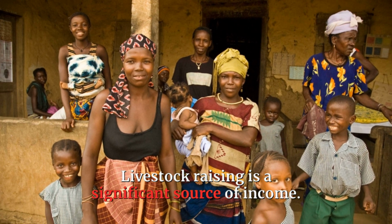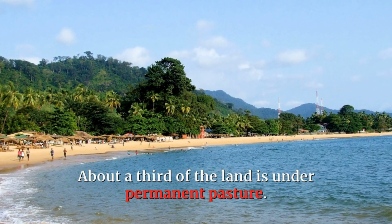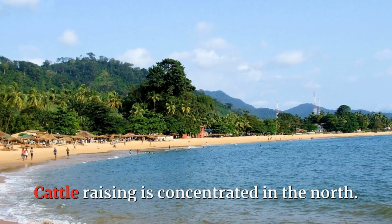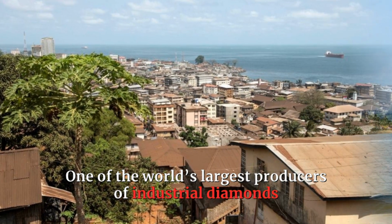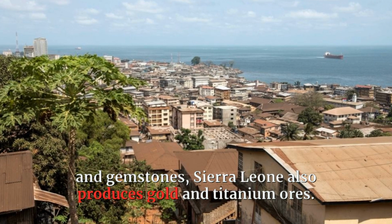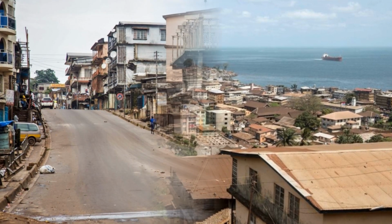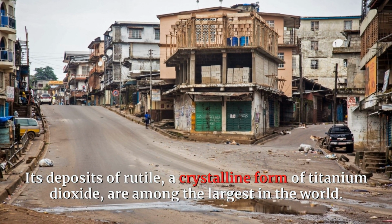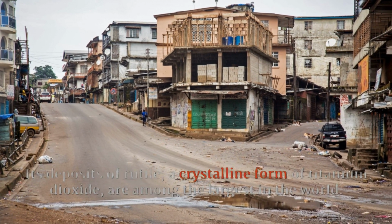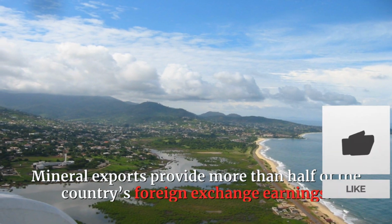Livestock raising is a significant source of income. About a third of the land is under permanent pasture. Cattle raising is concentrated in the north. One of the world's largest producers of industrial diamonds and gemstones, Sierra Leone also produces gold and titanium ores. Its deposits of rutile, a crystalline form of titanium dioxide, are among the largest in the world. Mineral exports provide more than half of the country's foreign exchange earnings.